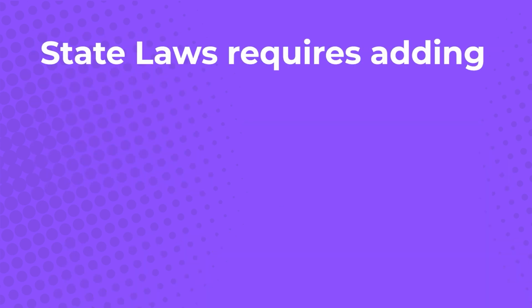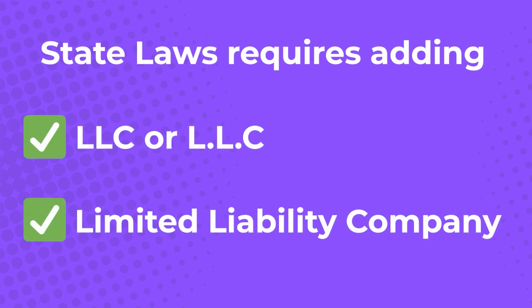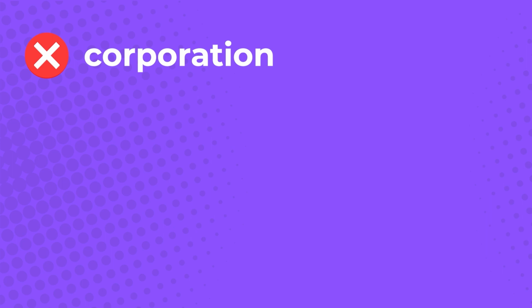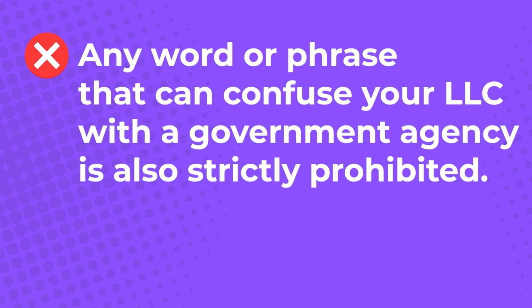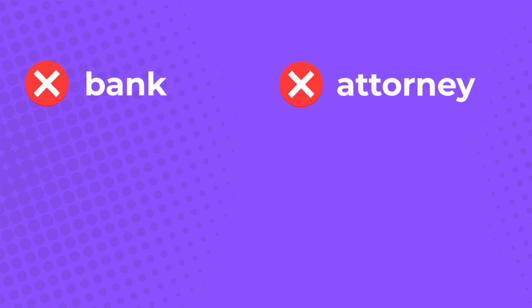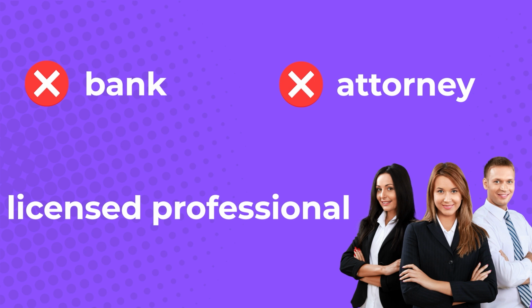Before I go off topic, Nevada laws also require adding LLC or limited liability company to your registered business name. You can't use terms like corporation, corp, inc, or anything else that could mislead people about your business type. Any word or phrase that can confuse your LLC with a government agency is also strictly prohibited. Using words like bank or attorney in your business name would require more paperwork. Adding these words would also require you to add a licensed professional as part of your LLC.